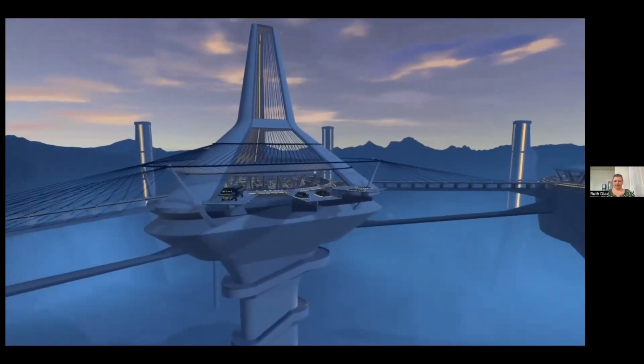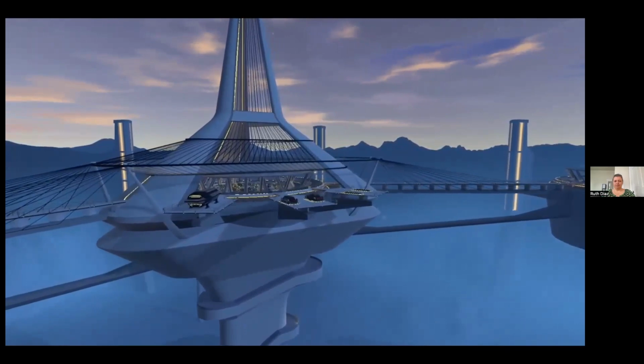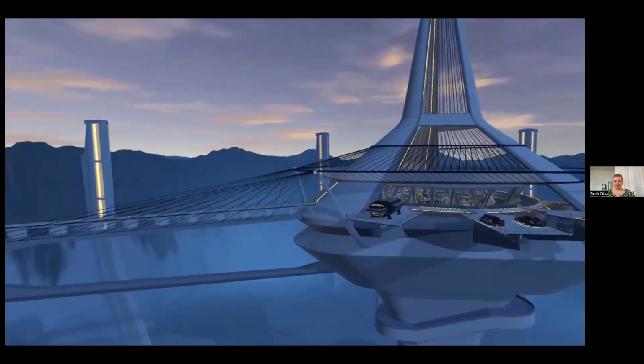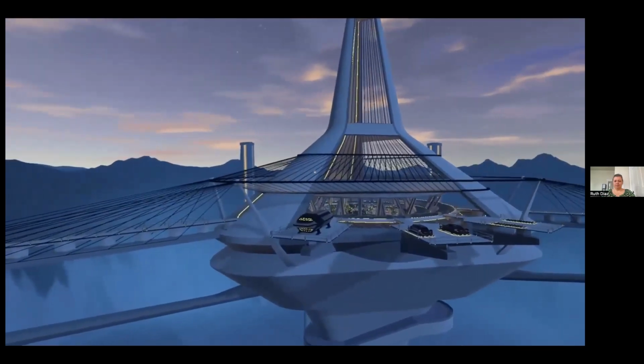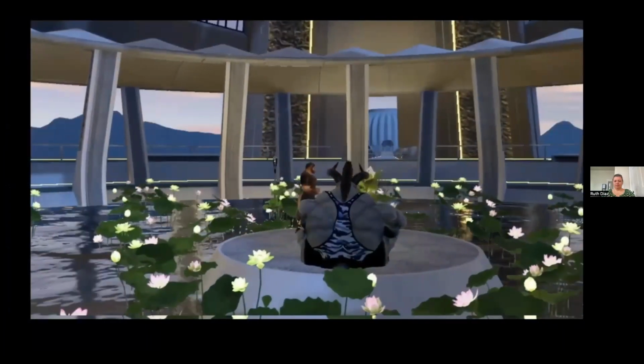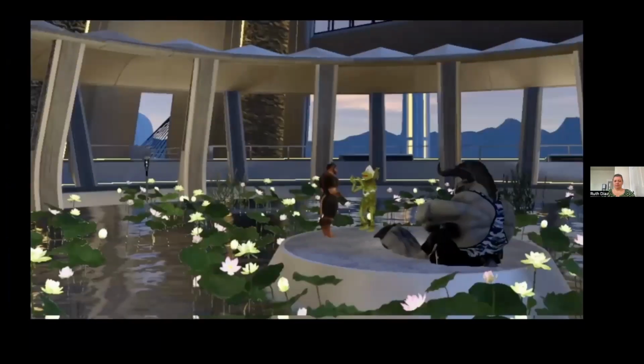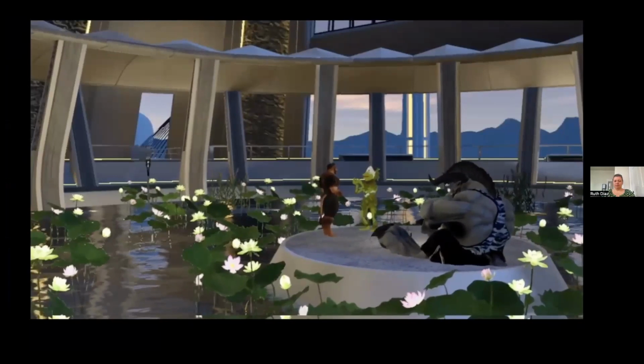There's intention in these spaces, and I have my own conversation with people was how drawn everybody was to the middle, and also how the more people who actually came to this circle, the smaller everybody started to make their avatars so people could fit.